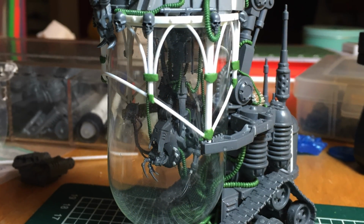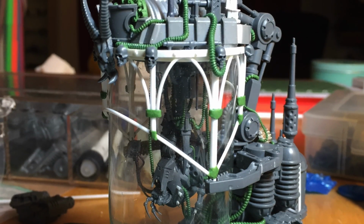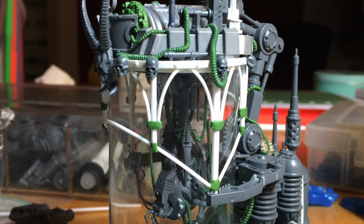It's using some base pieces from kits, but it's also using other elements that are cut, shaped and scratch-built green stuff, cabling, brackets, other finished elements. Now this converted miniature is an Imperial Navigator.